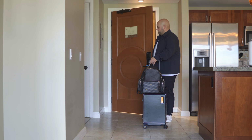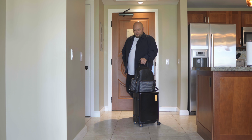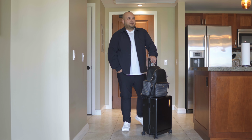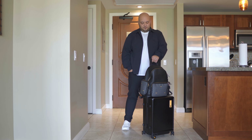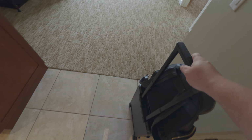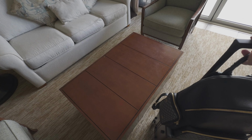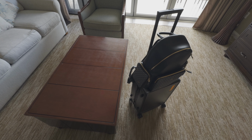All right, a quick 5.5-hour flight. It's a little bit bumpy. This is a nice room. All right, 5-hour flight under our belt. Quick little trip. We'll get settled here in Maui and run you guys through everything that I take on me for a quick trip. All right, guys, well, what a journey.